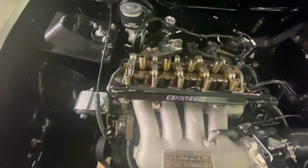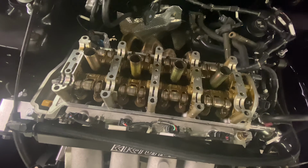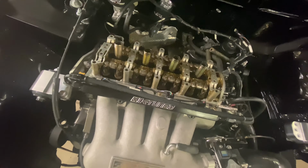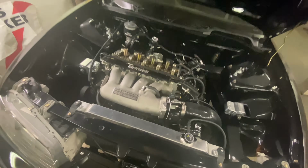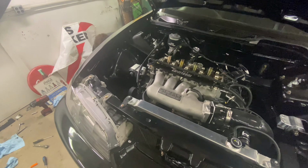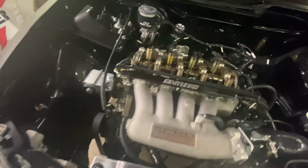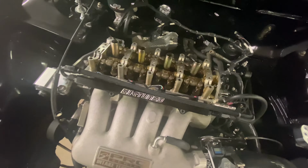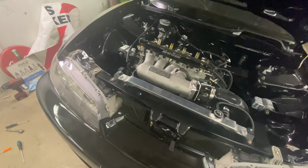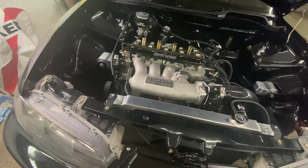Just finished changing the valve stem seals, and we're getting ready to put the cams back in. This thing is still smoking like a freight train. No, it's not smoking as bad as it was. Okay, yeah, it's better, but it's still not all the way fixed. So we're gonna get the cams back in, get everything put back together, and then we're really hoping that it fixes it.